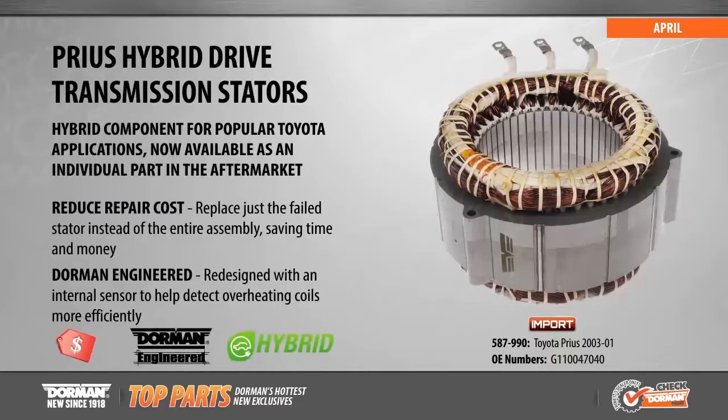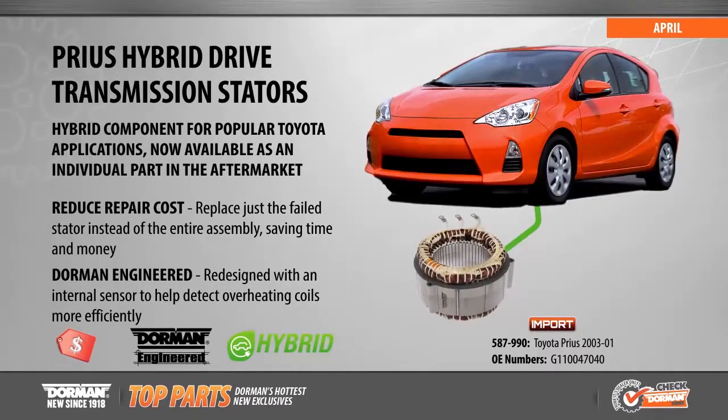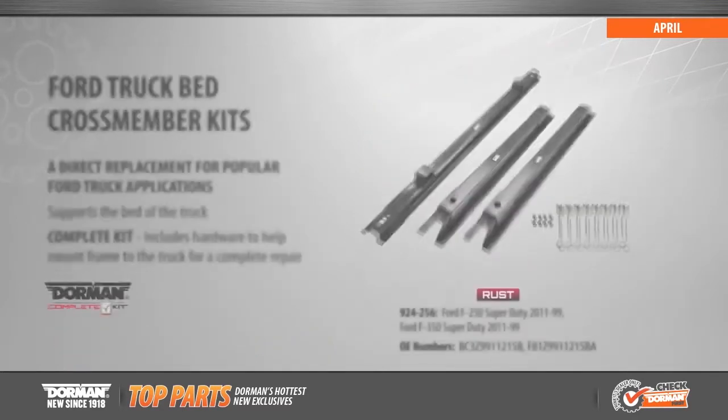Exclusive to the aftermarket, our direct replacement transmission stators fit popular Toyota Prius applications from 2003 to 2001. Now, you can replace just the failed original stator instead of the entire transmission assembly, saving time and money. As an added benefit, our transmission stators are redesigned with an internal sensor to detect overheating coils more efficiently.